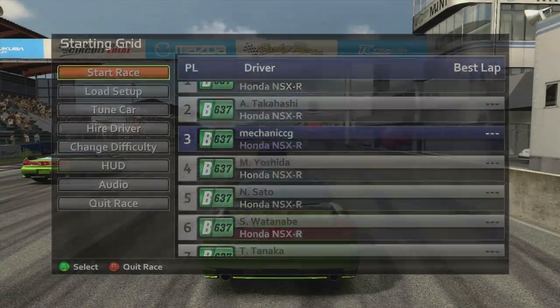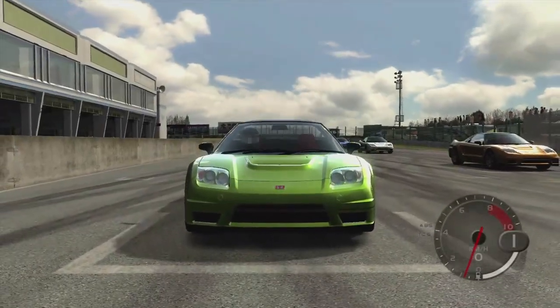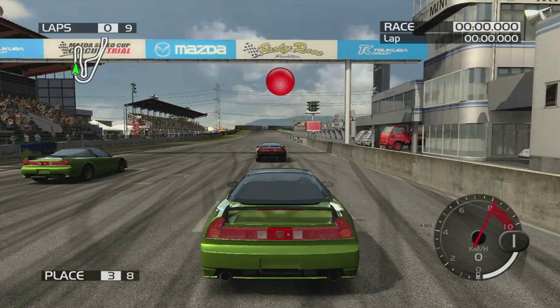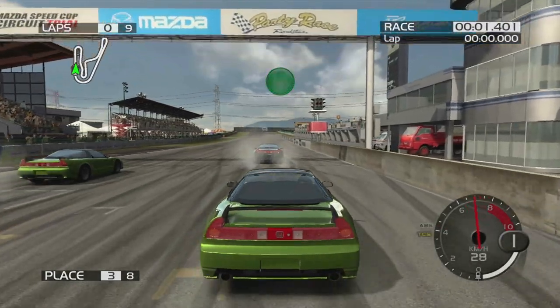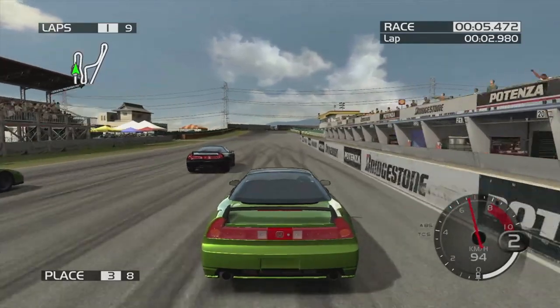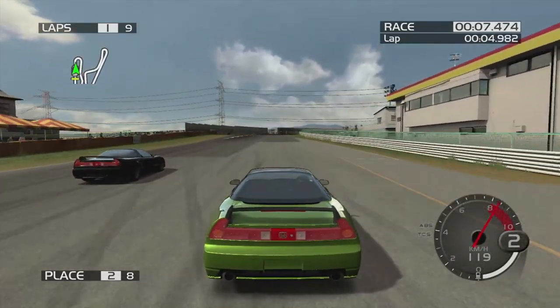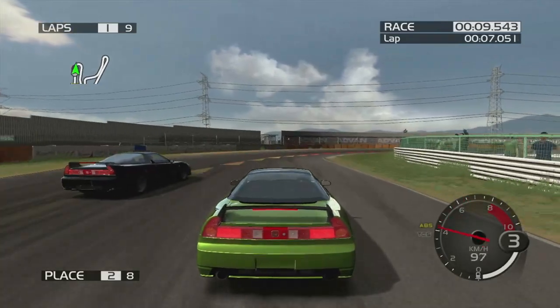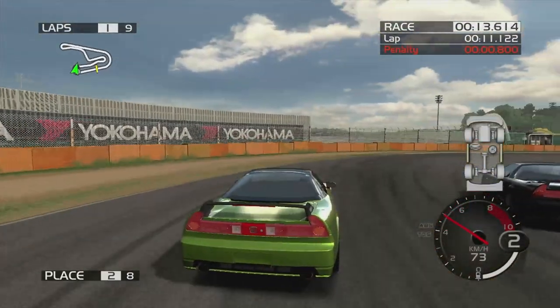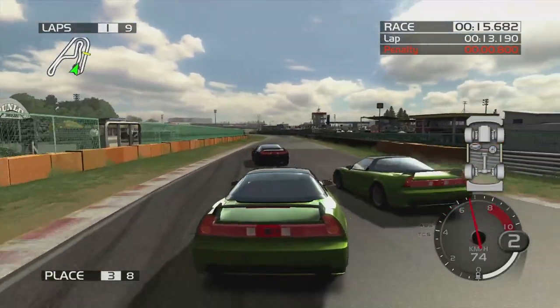All right, here we go. This is next event. Tsukuba circuit and a can of cider, because drinking alcohol while driving is a great idea, kids. It's not, for legal reasons. That was a joke.